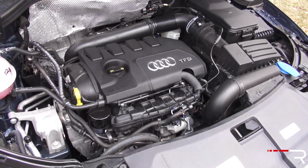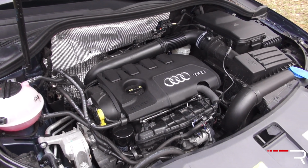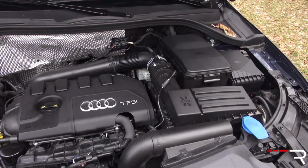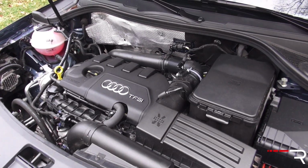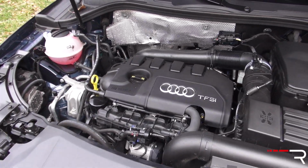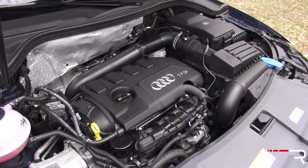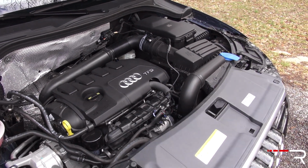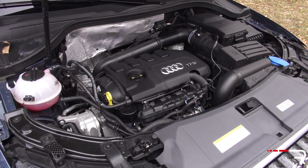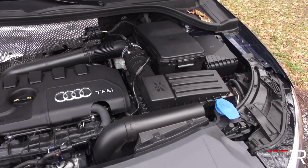Under the Q3's hood, you're basically going to find one engine choice here in the US. The company's corporate 2-liter turbocharged TFSI direct injection 4-cylinder engine. Now, this is not the newer engine that you're going to find in the current Mark 7 GTI or even the Q5, the A3. This is the older version, so it now makes only 200 horsepower and 207 pound-feet of torque, roughly 20 less horsepower and 50 less pound-feet versus the Q5, for example. It's paired with only a 6-speed automatic transmission.